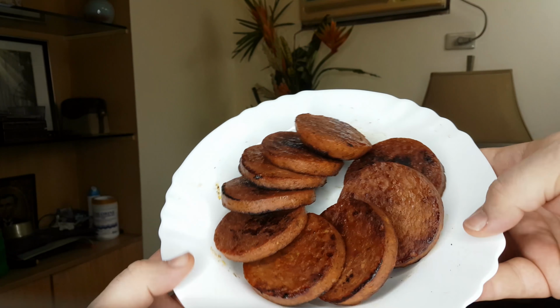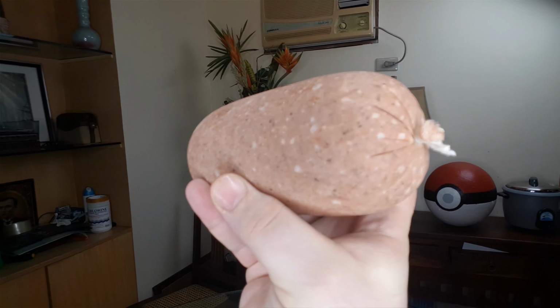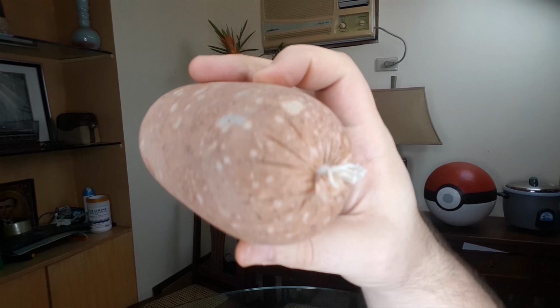So yeah, this is what homemade Spam looks like. I've obviously fried it because that's the way that I prefer Spam when I have it. So let's go ahead and try this. Actually, that's a good point. I actually have one of these still frozen, so I can show you what this looked like before I cooked it.